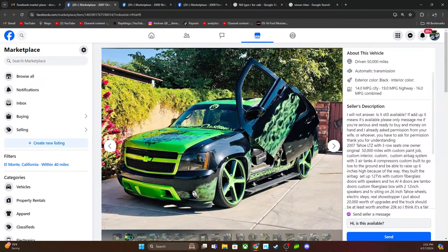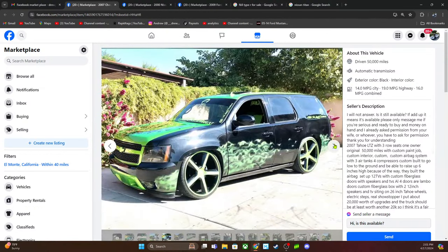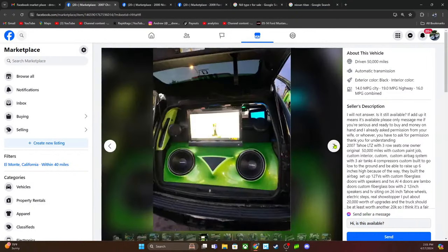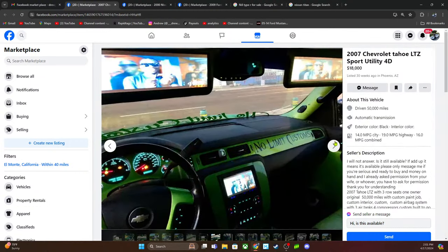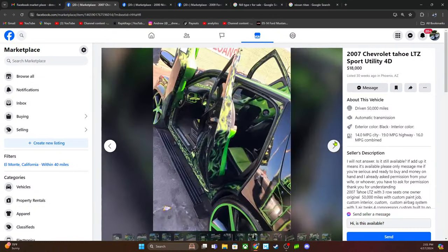Anywho, the problem with customizing your car to this extent is, dude, it's so personalized that you got to find another version of you. And I know there's 8 billion people on this planet, but there's very little people that are going to spend 20 grand on a very customized truck that's almost 30 years old or 20 years old. That's crazy. It's cool, but yeah, it's orange peel galore, definitely, as well.